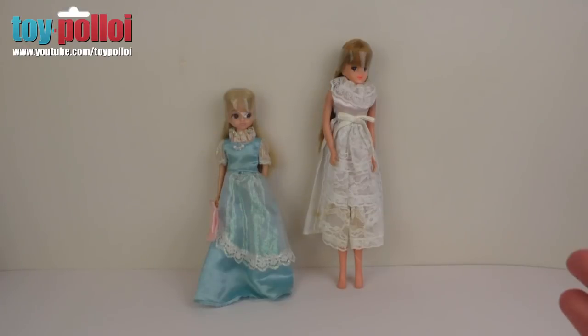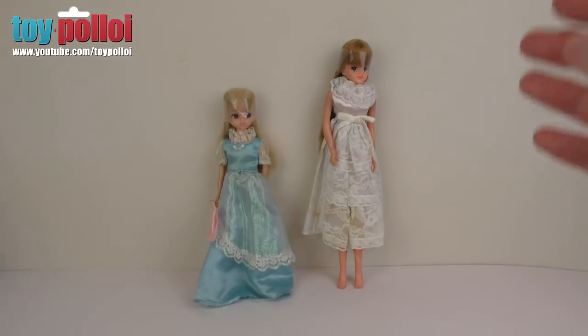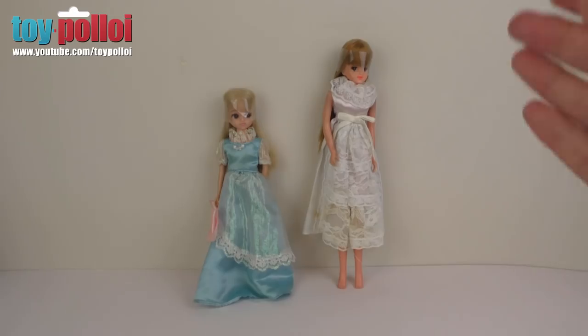Now here we have something you probably wouldn't expect to see on this channel, which is a couple of dolls. But I have a friend locally, Kathy, who runs Jolly Dolly Shop, and she restores all of these vintage Cindys and Barbies. And I'd mentioned to her before that we go to Japan, and she'd said that she'd like to have a couple of these dolls, and they are called Licca dolls or Rika dolls.